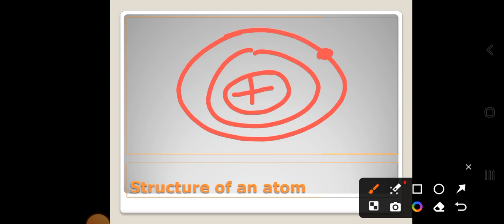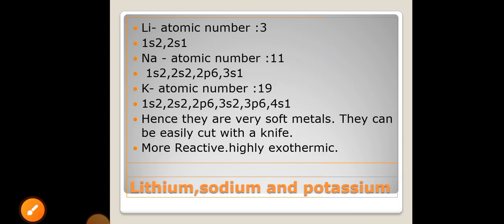Means they can easily be cut with a knife. These are very soft metals. They can be easily cut using a knife. And one more thing is these are very reactive and highly exothermic. We have also observed in our chemistry lab that sodium is usually stored under kerosene. And why is it not stored in water, or in any other organic or inorganic solution, is only because sodium is very, very reactive.